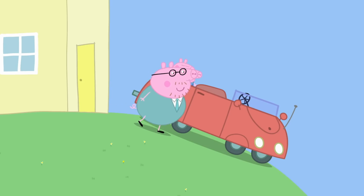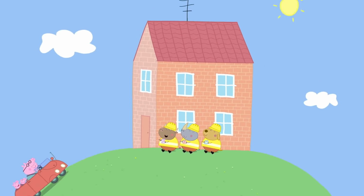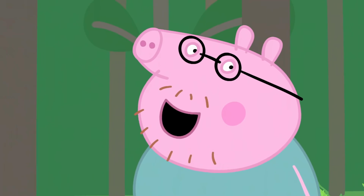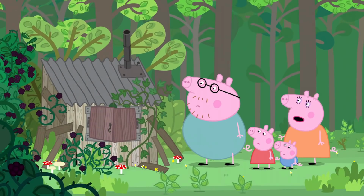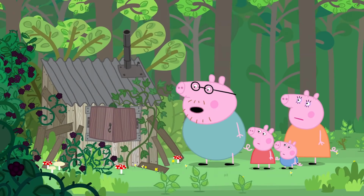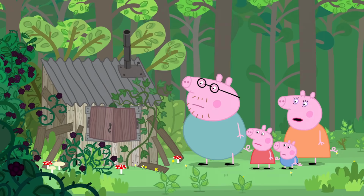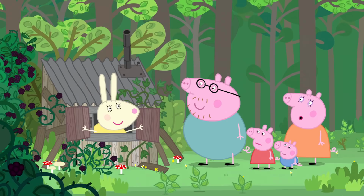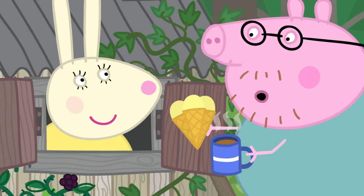It is morning. Peppa and George cannot wait to see the new house. It's finished! Ice creams for everyone. The cafe should be just about here. Oh. Where's the cafe? Is it behind that rotten pile of wood? I think that rotten pile of wood is the cafe. There's not going to be any ice creams coming out of that today. Hello. What can I get you? Oh. A cup of coffee and 3 ice creams, please. Of course. Thank you.